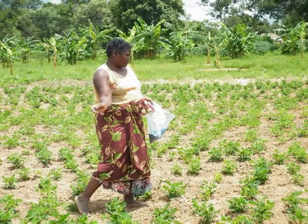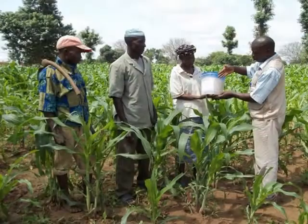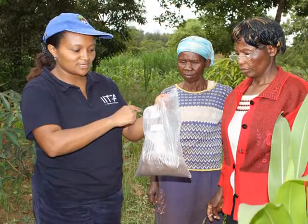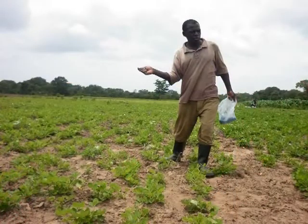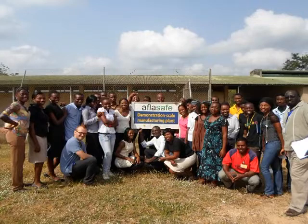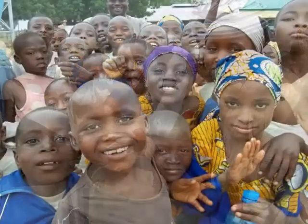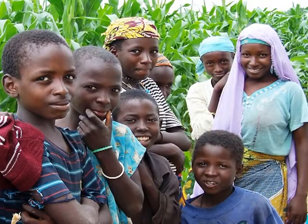And in 2012, at the G20 summit in Mexico, AflaSafe was chosen as one of 3 pilot projects to be included in the Ag Results Initiative, which supports the adoption of agricultural technologies by the poor. As a natural, safe and cost-effective solution to aflatoxin contamination, large-scale development and use of AflaSafe could help African countries restore vital trading links and protect the health of millions currently at risk from aflatoxin-related illness.